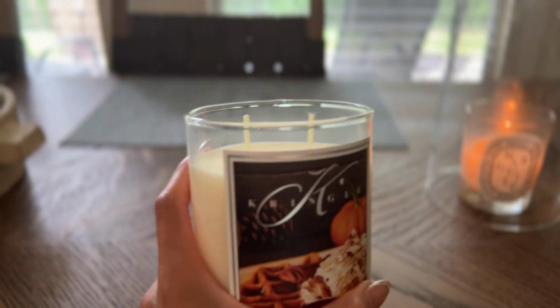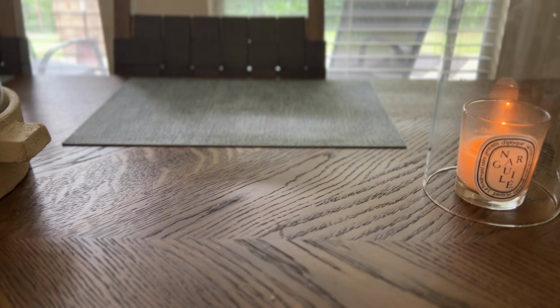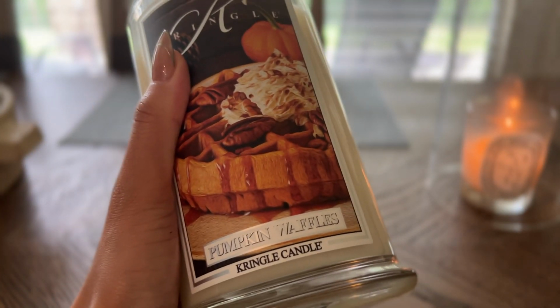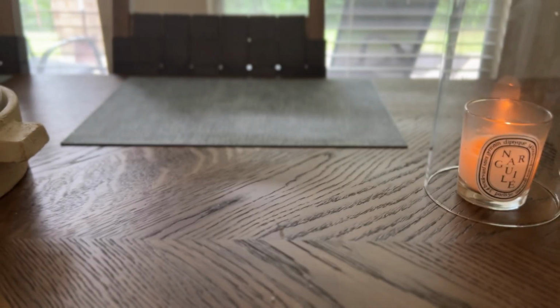Also, this does not smell like Fruit and Flakes. That was the whole point of me buying it. Let me see. This pumpkin waffles? No, it's not the same. I think they were saying Fruit and Flakes smells like something else, because this is totally more maple and buttery, and wow, this smells great.